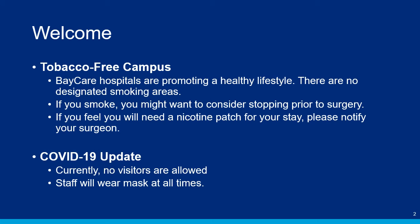Here are some housekeeping updates. Morton Plant Hospital is promoting a healthy lifestyle. Please, no smoking on campus. If you smoke, you might want to consider stopping prior to surgery. If you feel you will need a nicotine patch for your stay, please notify your surgeon.